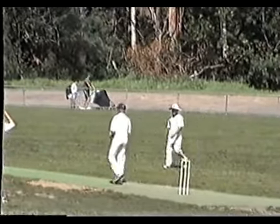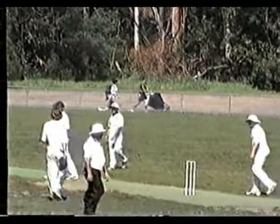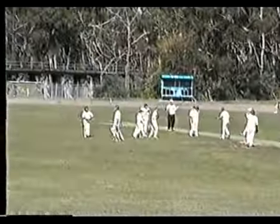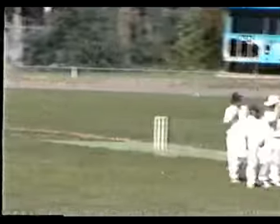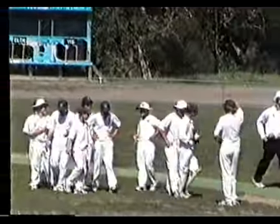And it looks like, yes, they're going off, finally. Well, Panton Hill will have to force the outright next day, which will probably be the Saturday.